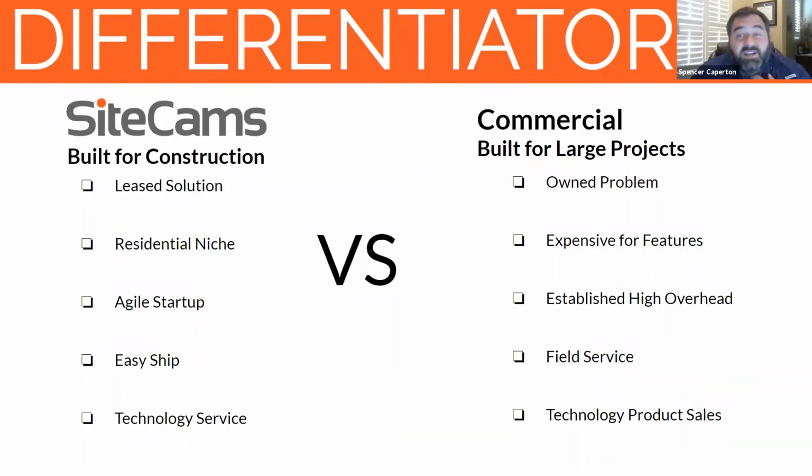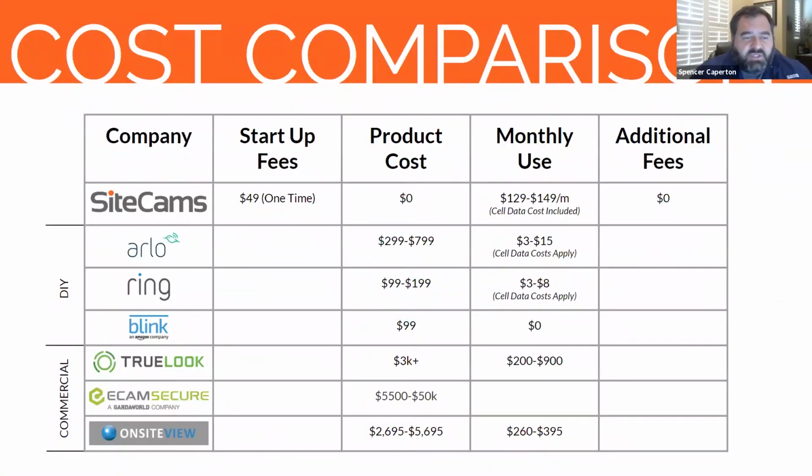Then for the commercial side, it's a bigger commitment. You're buying a product, and then in a lot of cases, I've got a breakdown here. So like the TrueLooks, the eCams on sites, it's a big initial investment, but it's also a big monthly investment. And so there's some cool features there. And if it's a project that can sort of stomach that in the budget and the features make sense, I've got no problem with those products. But the reality is, for most of our residential builders, custom residential builders, and commercial, it's just not a good solution.